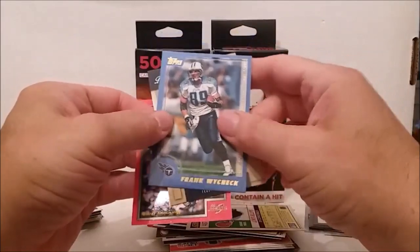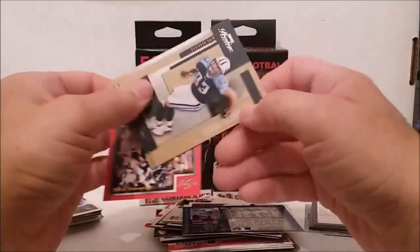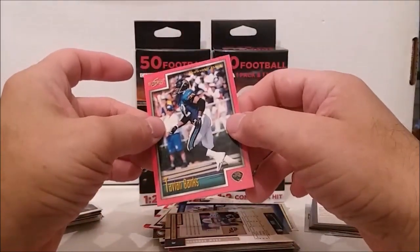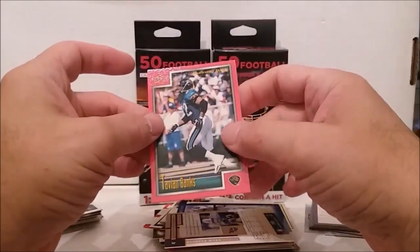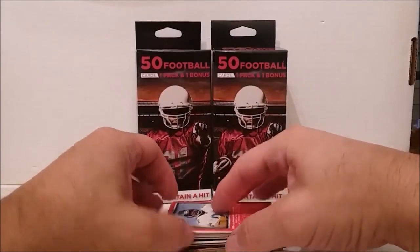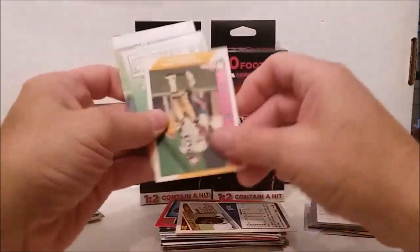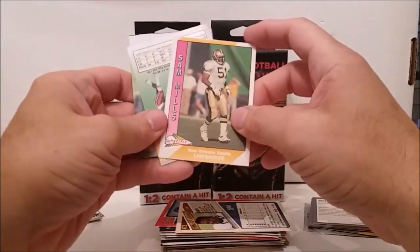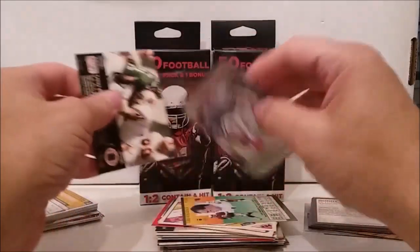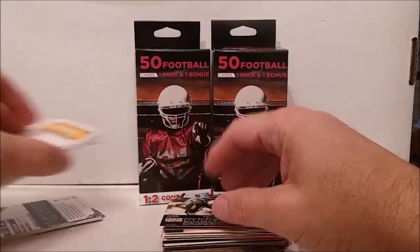All right, there's another one of those tops from 2002. And the Prestige, Drew Bennett. Ooh, a red bordered score. Davis Banks, running back. I don't think it's really red border. Well, it's red border, but it's not a special one. All right, Mark Collins. Pacific, Sam Mills. A couple of Fleer Ultras. And one of those. All right, now to our newer cards.